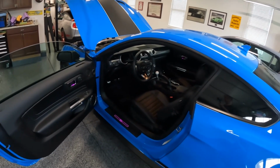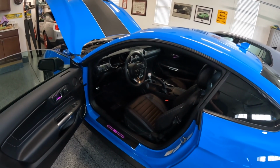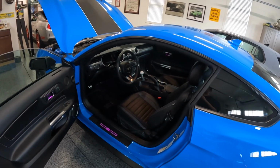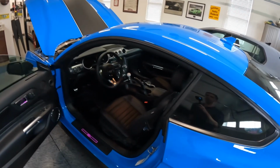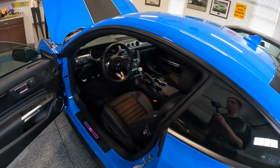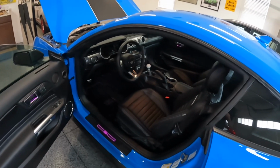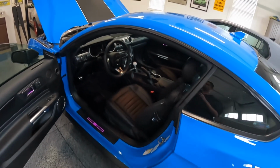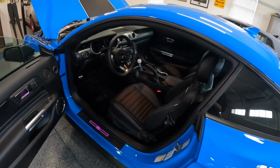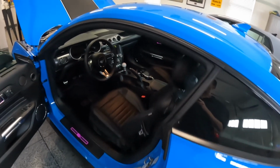I know a lot of people online have had massive issues with the MT82. It's generally regarded as a crap transmission. And I do agree that the Tremec is the much better transmission. I mean, it's very notchy, and has a much more solid feel to it. So, it kind of makes the Mach 1 a unique car, because it's the only 5-liter version that actually has the Tremec. So the rest of the Mach 1 is pretty standard.